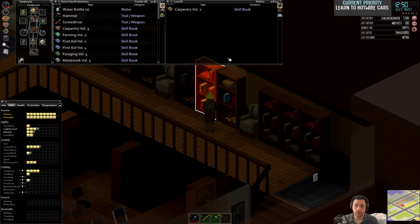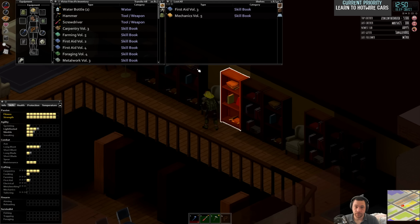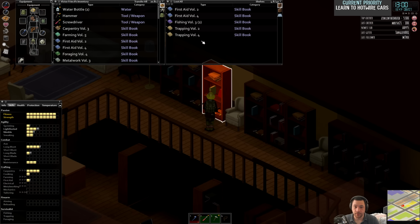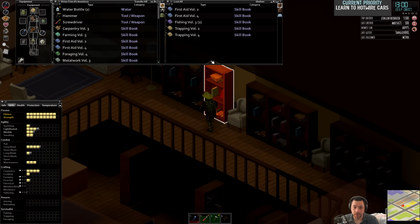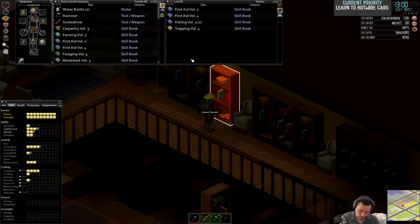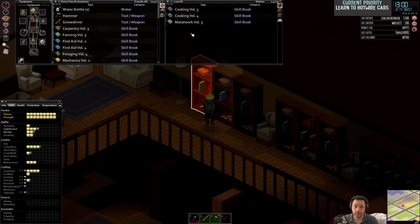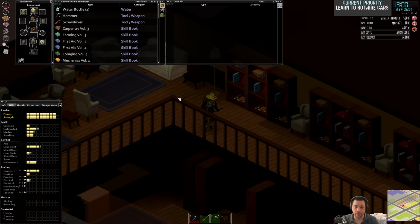Metalwork 3. Got it. So now it's mechanics 1 and trap 2. Those are the only ones. Mech 1, trap 2. Sounds like a Magic the Gathering card. Oh, well, there's trap 2. Yep, so far my predictions are coming perfectly true. I literally have every single book I wanted except for... Oh, there it is. Mechanics 1. Good. Hey, it's a successful trip.